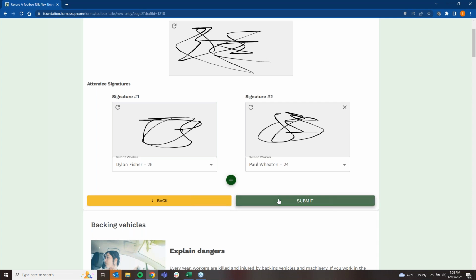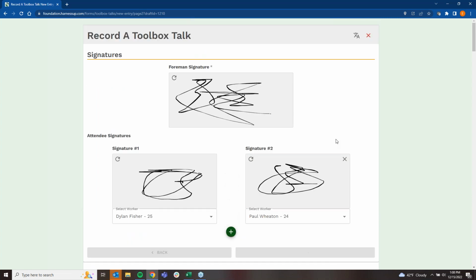So I'll go ahead, that's done, that's completed. Great, toolbox talk went well with the team. I hit submit. And then from there, we have a number of options as far as reviewing this.